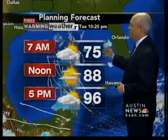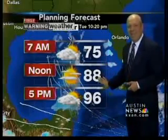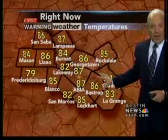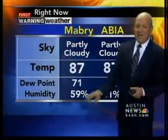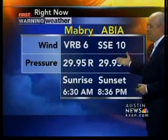Planning forecast in the morning as we have a nice little computer model background there. 75 at 7, 88 at noon, and 96 degrees tomorrow afternoon's high temperature. These are current readings tonight. We're in the 80s. Feels like, though, in many locations that we are still in the 90s. 87 in the city right now and partly cloudy, and the same out at the airport. Winds are 6 to 10 miles per hour.